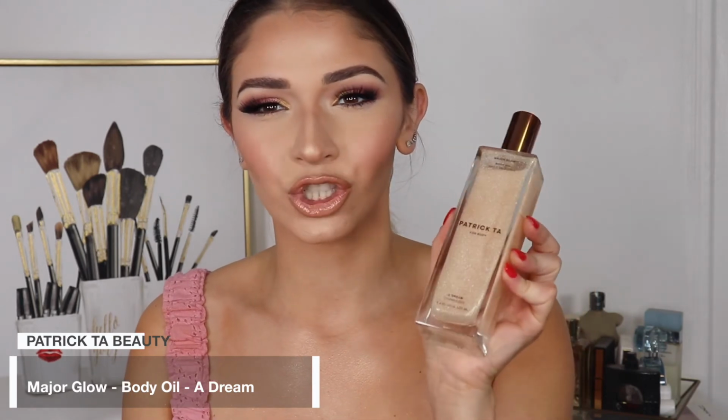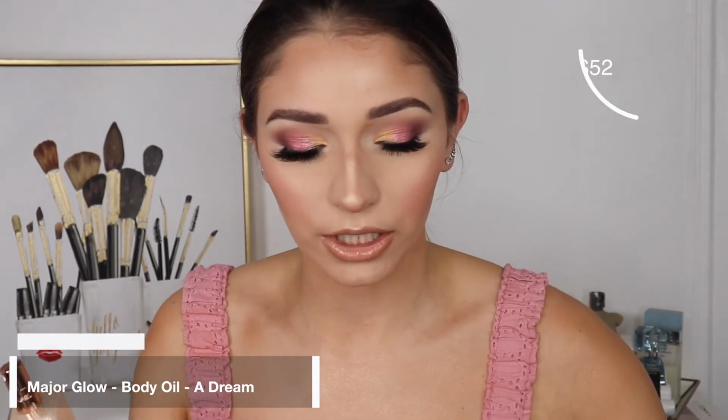So this is the Patrick Ta Major Glow Body Oil in A Dream. And it's just so pretty. I'm only applying this to my chest because it irritates my arms. I'm just gonna be a glittery bitch today. And then I just rub it in with a brush, any kind of brush that I'm not using at the moment. I'm so glowy and oily right now. It's great. I love it.